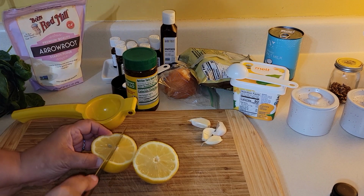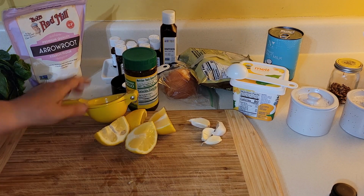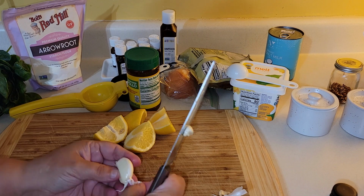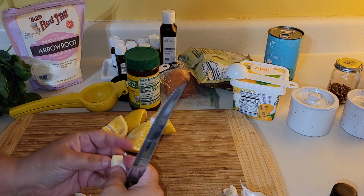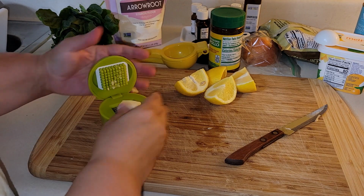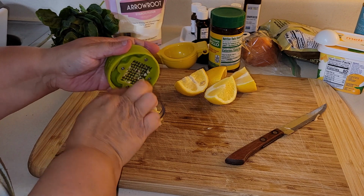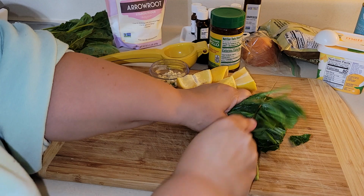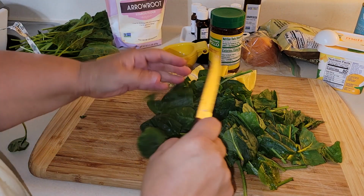Next, I am just going to chop up what I need for vegetables. I have my lemon here that I quartered that I will juice later. I have garlic. You want a lot of garlic in this because that makes everything taste better, my opinion. I bought this garlic chopper a few years back at Hobby Lobby, of all places, and I absolutely love it. It saves your hands and your fingers from getting really sticky from chopping up garlic. Then I have this spinach. I just cut it into thirds, into bigger pieces. We will add this at the very end of the dish.